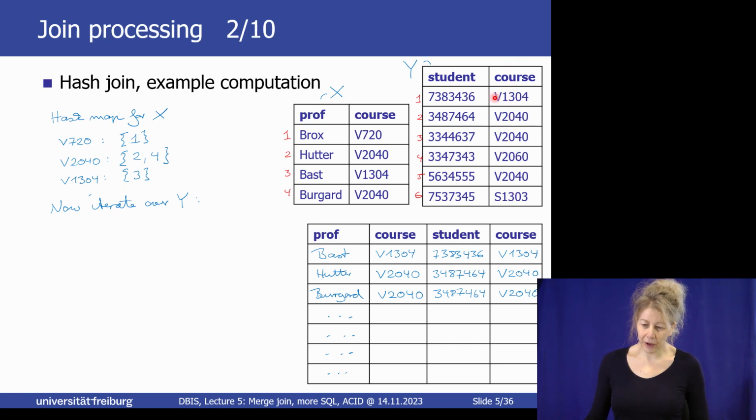Let's do that again. We do course after course. We can go in any order. V1304, is it in the hash map? Yes, it's there with row 3, and so I'm taking this and combining it with row 3, and that's what I write here. Then I take the next one, V0240, is it in my hash map? Yes, with 2 rows, 2 and 4. So I take this row and combine it with this row, which is why I have these 2 rows here. That was the hash join.